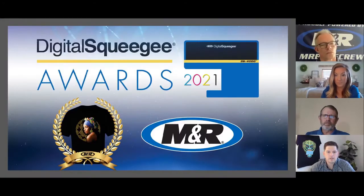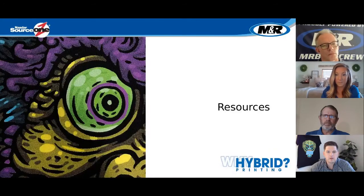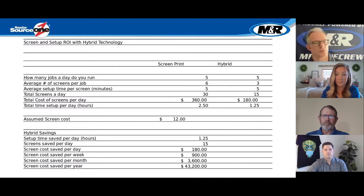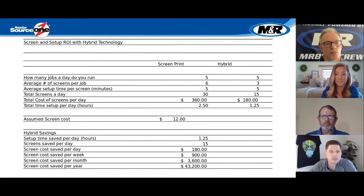Let me get to the correct one. Sorry, and we are running a little bit short, just FYI, not to cut you out. Yep, so this is the main one that I wanted to show you. This is a basic stripped down ROI. We have several ROIs that we can get you, but this one basically just shows screen cost, right? So these are variables that you can change.